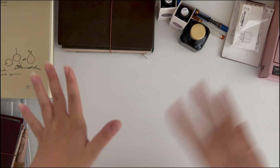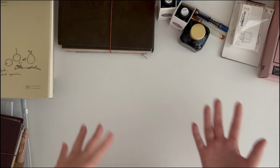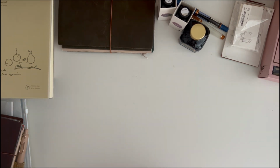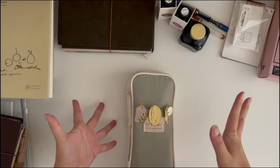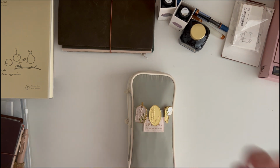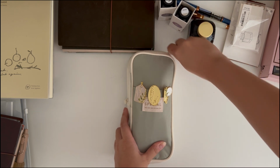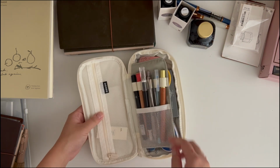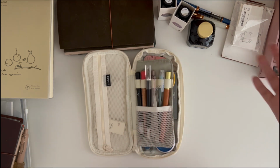Okay, and then the next category is going to be tools, because you know me, I like making my journaling easier and more efficient, and these are some of my tools that I really like this year. The first one, I don't know if it's from this year or last year, I might have gotten it last year, but I only started really using it this year. This is just a pencil case, but I like how there is a space for all my most used pens.